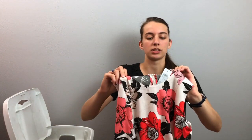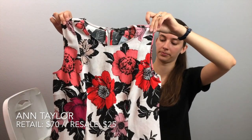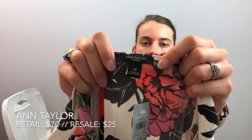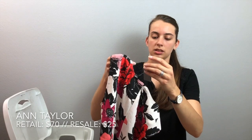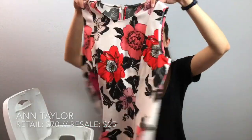Next up, I have this brand new with tags Ann Taylor Petite floral peplum. I loved the colors on it. It is a small petite, and this is the new Ann Taylor tag. Newer. I'm not sure when they switched over. And it says it was $69.50, so $70 retail. Very cute. Very pretty. I got so many great floral summery items today. It was crazy.